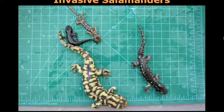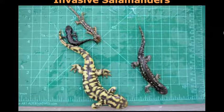And another issue with invasive species that many people don't know about, at least, are invasive salamanders. When I was working with California tiger salamanders, we were studying how they interacted with a non-native species called the barred tiger salamander, and what's been happening because they've been hybridizing.